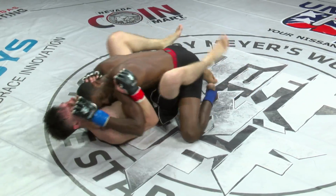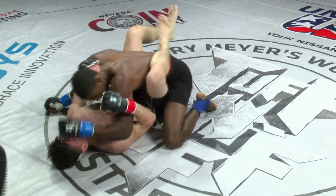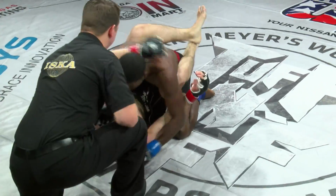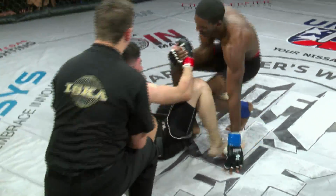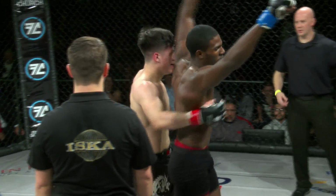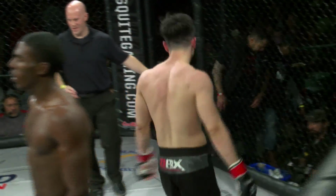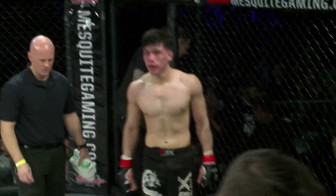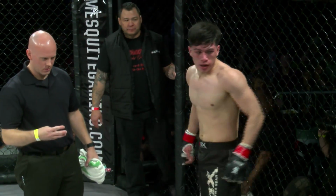Unfortunately, I don't know if Ajai Smith did enough on the ground, but then again, Eder on top, there wasn't much there, and he did get swept. This is going to be a tough one. Dominguez didn't do too much when he was on top, but Smith almost did nothing. So do you count that as a 10-10 round, or? Oh man, it'd be the second draw of the night. As long as the call is right, it doesn't matter if it's the second draw.